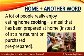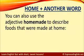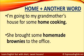A lot of people really enjoy eating home cooking. That's a meal that has been prepared at home instead of at a restaurant or purchased pre-prepared. You can also use the adjective homemade to describe foods that were made at home. For example, I'm going to my grandmother's house for some home cooking. She brought some homemade brownies to the office.